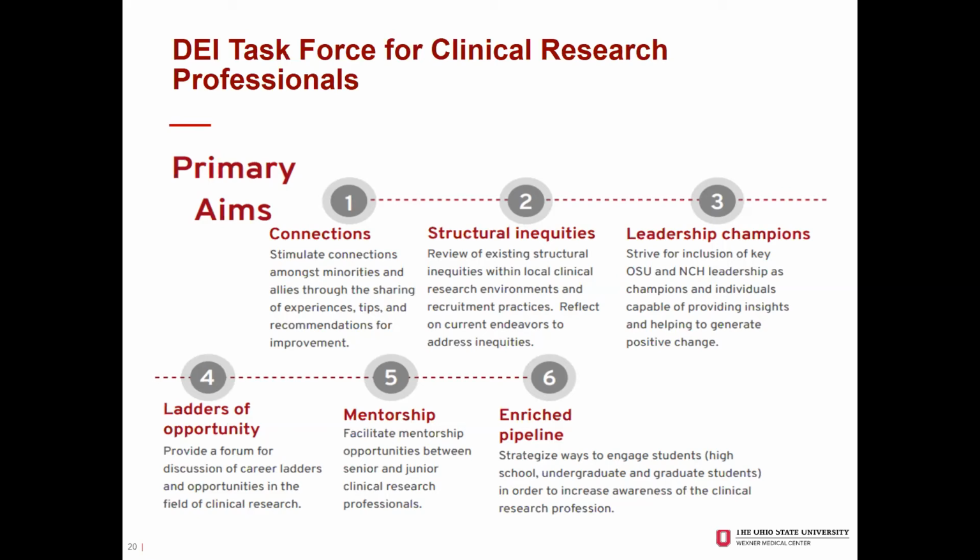Another thing that we'd really like to see come out of this task force is to showcase various ladders of opportunity. We hope to provide a forum for discussion of career ladders and opportunities in the field of clinical research across both institutions.